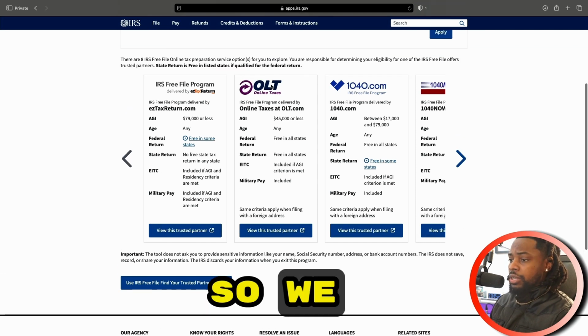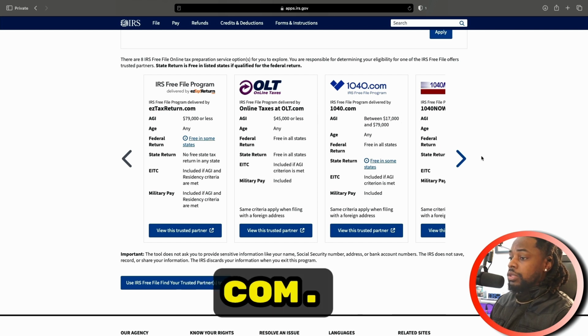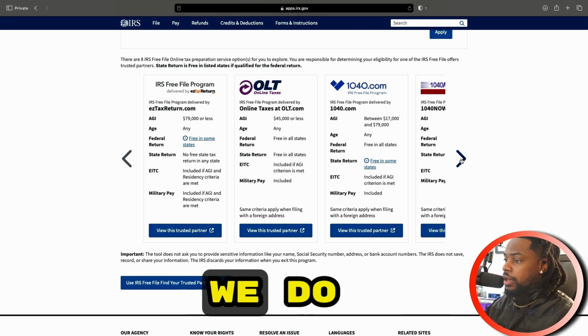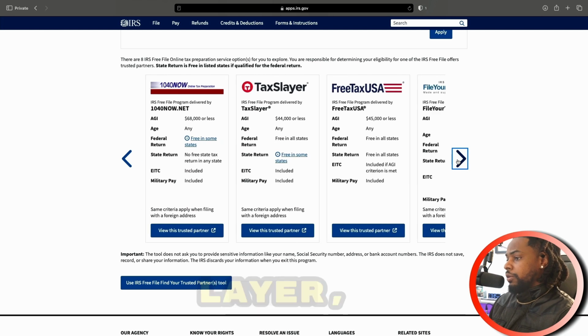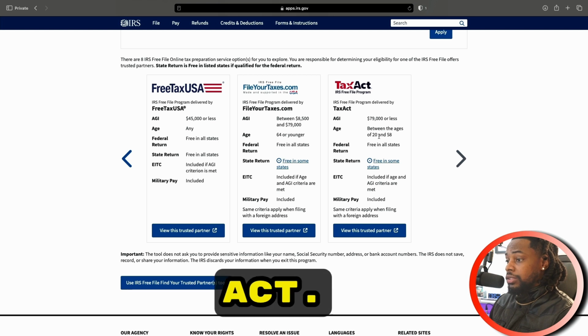Military pay, included if AGI and residency criteria are met. So we already saw OLT, 1040.com. So we already see a few of these trusted partners that we do have. 1040 Now, TaxSlayer, Free Tax USA, FileTaxes.com, and TaxAct.